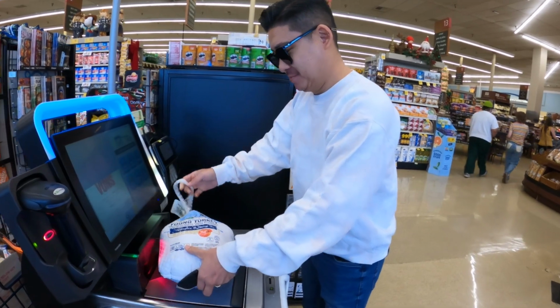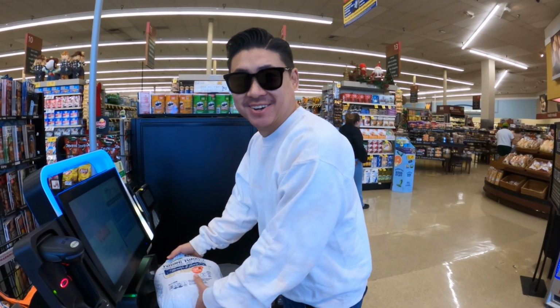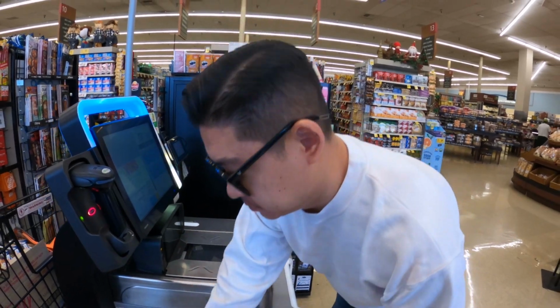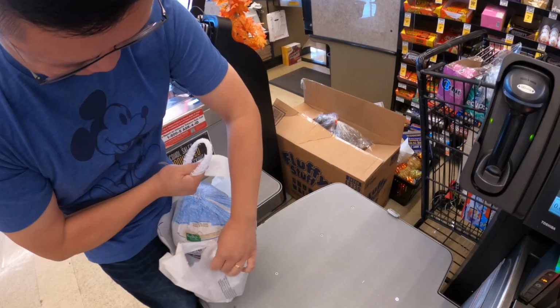It says turkey, right? Make sure we don't grab something else and don't realize it, like a pheasant. Turkey, not a pheasant. Oh, girl. It's on the tag. There you go. How much are turkeys this year? This one's $1.99 a pound.